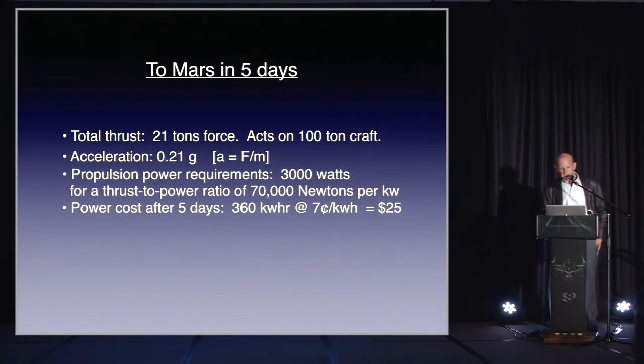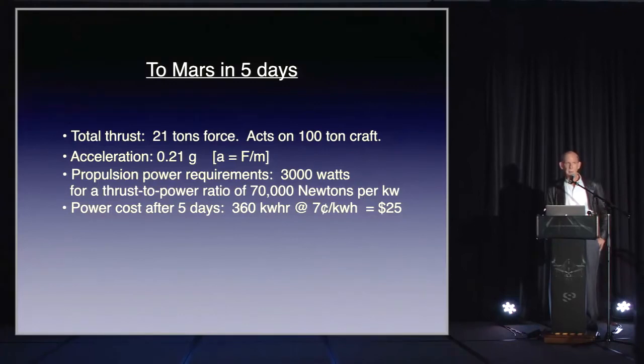And so with this, you can accelerate fast enough to get up to speed, and the total flight time would be 5 days to get to Mars, not 9 months. If you figure the kilowatt hours involved, and you could do this with solar cells, it works out to $25. The space shuttle main engine, 400 million, to get off the Earth. Now, for this thruster system, you'd have to start in space, so this wouldn't get you off the planet.